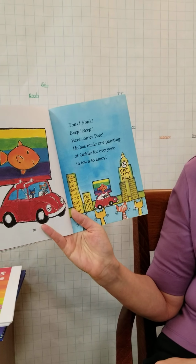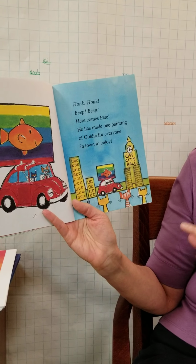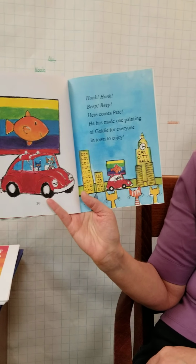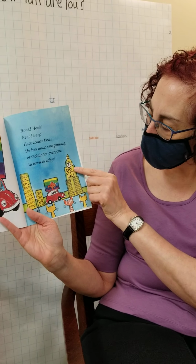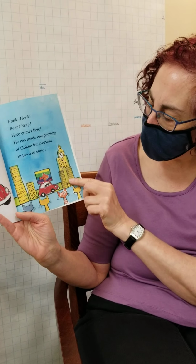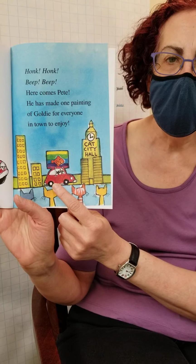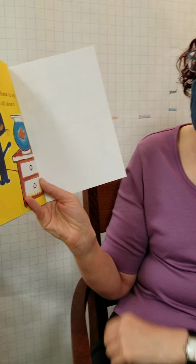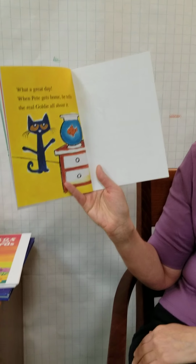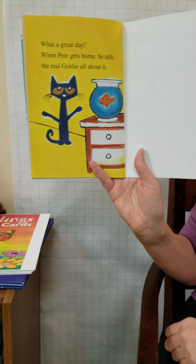Honk, honk. Beep, beep. Here comes Pete. He has made one painting of Goldie for everyone in town to enjoy. It says, Cat City Hall. Look at what he ended up doing. How he solved his problem. What a great day. When Pete gets home, he tells the real Goldie all about it. And there's Goldie. And that is the end.